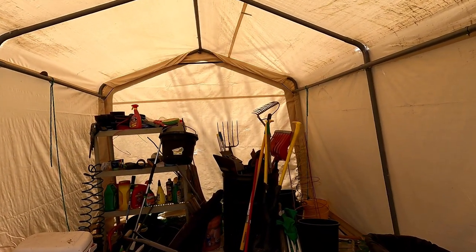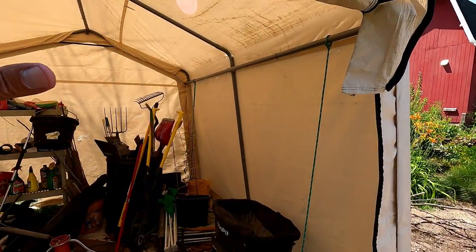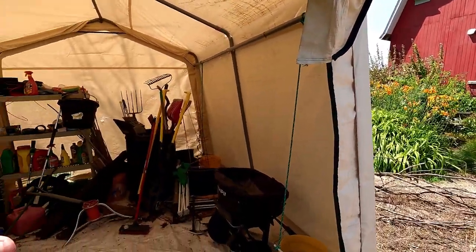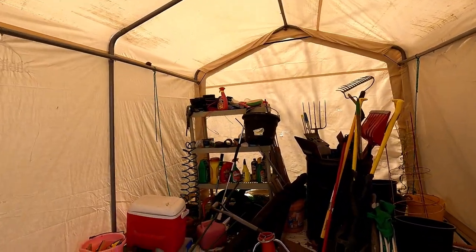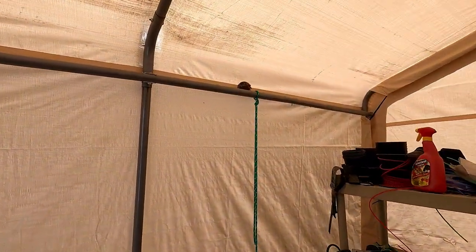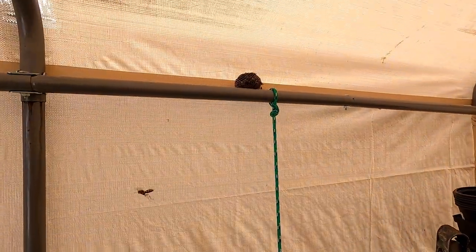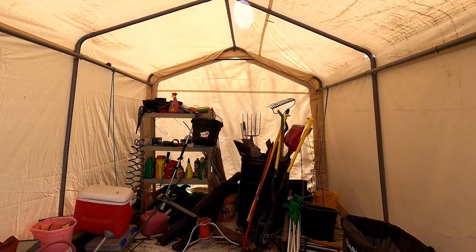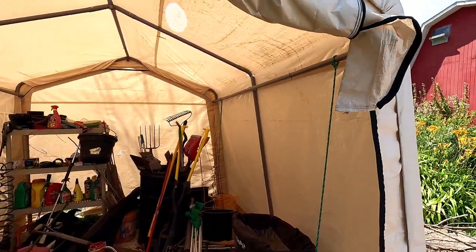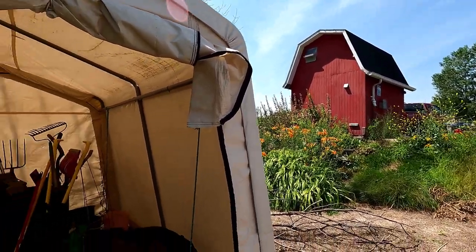Which brings us to this junk. This stuff was all in the barn, and then the girls brought it down here, set up this tent, and moved it down here. This is a 10 by 10 shed in a box. Ooh, I just noticed something. That's not good. Well, I'm going to have to do something about that before I start working in here. But anyways, this is various stuff that accumulated in the barn over the course of like 16 years.